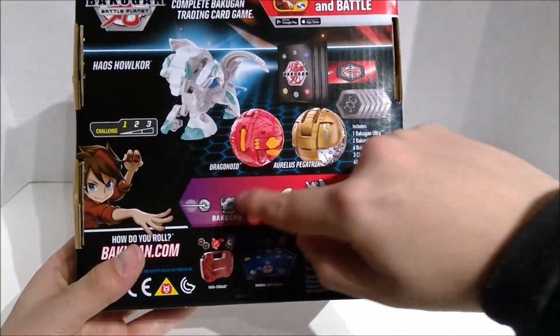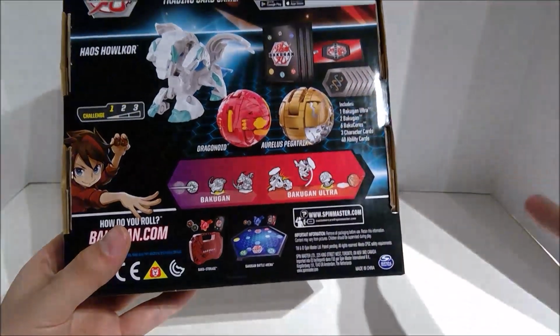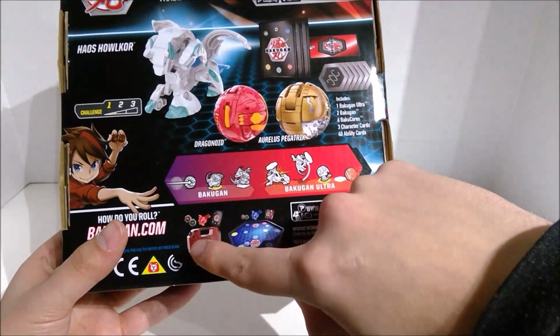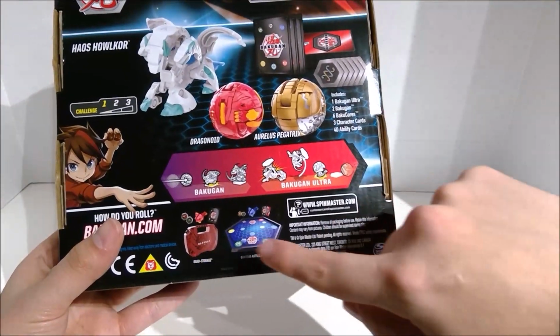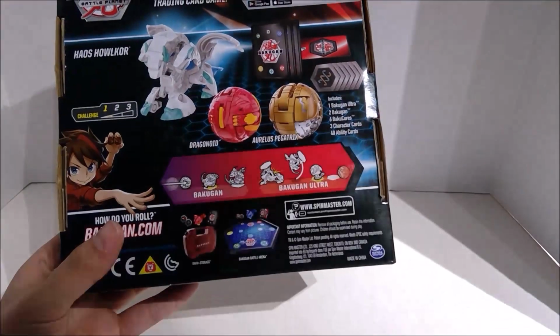Got the little diagram that shows you what the different BAKUGAN do, and then we have the other products that are going to be hopefully available somewhere soon. The storage tins, which I really need because I'm already running out of space for all the ones I have, and the battle arena, which is going to be really fun to actually play on.